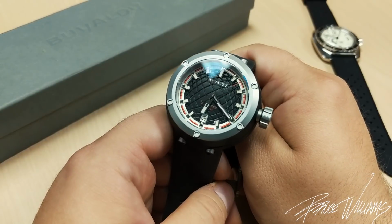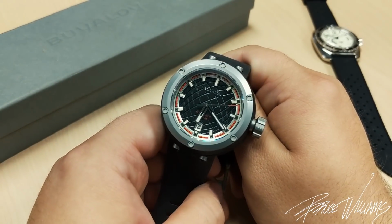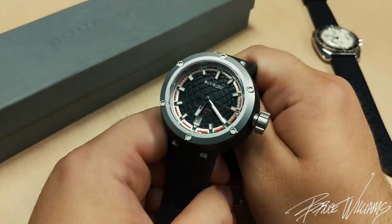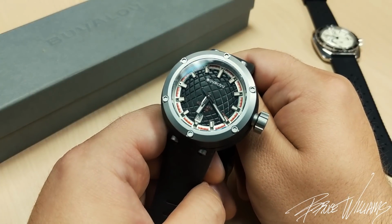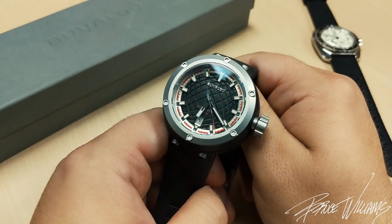I really like this. It's a good watch if you want to mix it up. You want to wear something that has value for money, some interesting design DNA, and some definite wrist presence. So I think it's actually pretty well done, especially when you consider the price point.